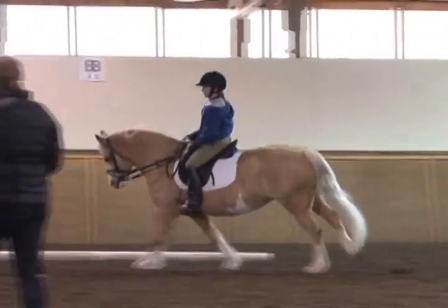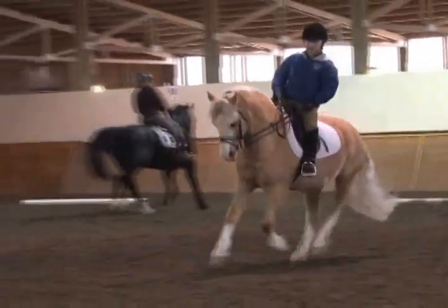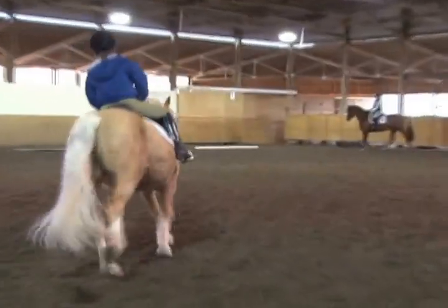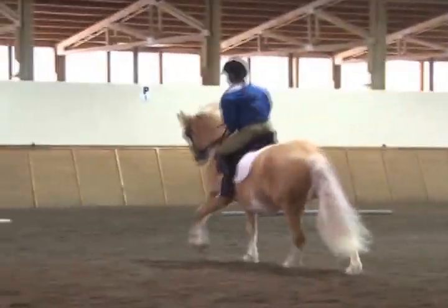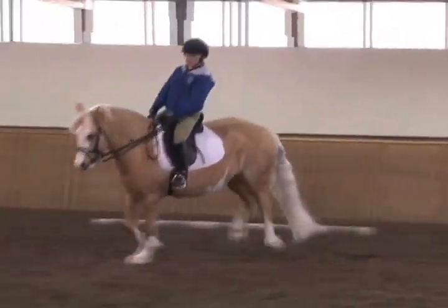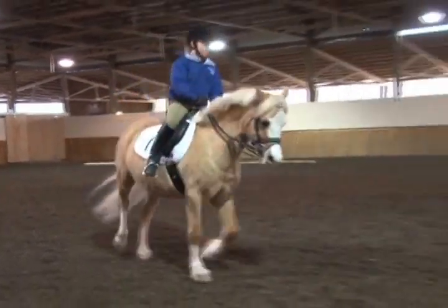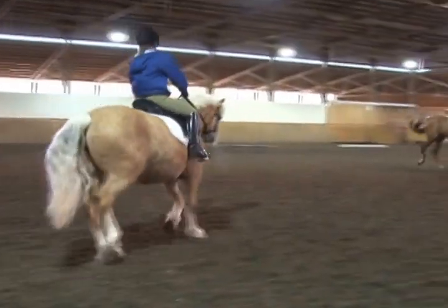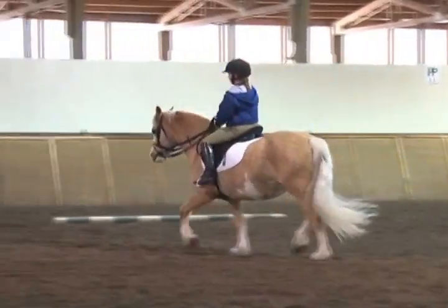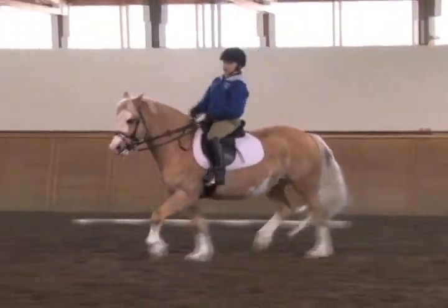Good for you. Thinking about that bend, thinking about the accuracy of your 20-meter circle, because that helps keep your horse better balanced if you're an accurate steerer. And prepare your trot transition. Tall body. Good for you. And we like that she landed in a nice forward trot, stayed connected to the bridle, right? Let's give Blondie a little walk break and praise her. Good for you.